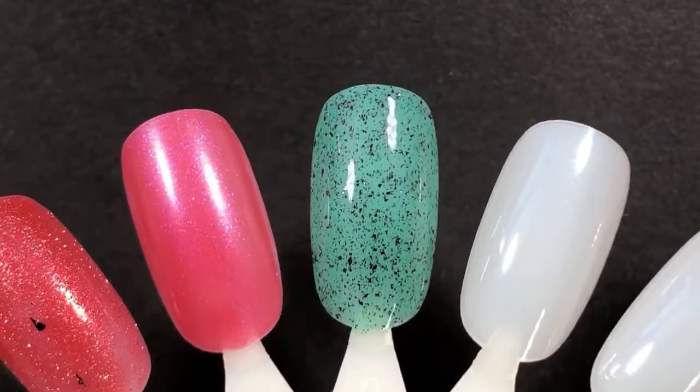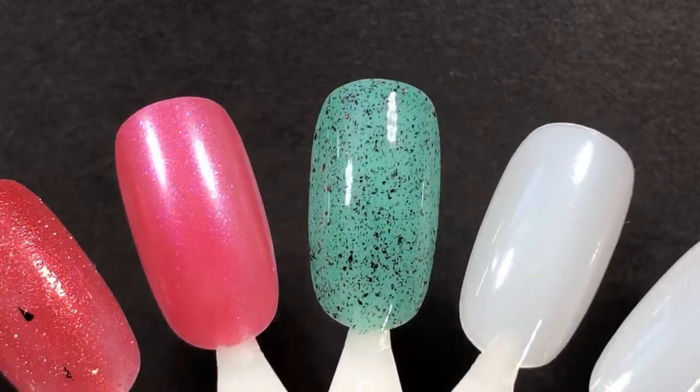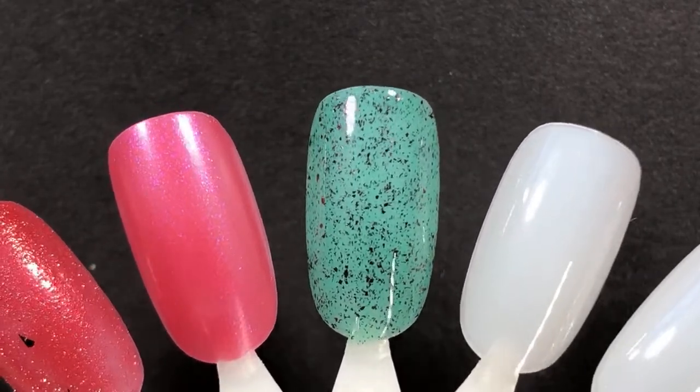But I am seeing lots of those shifts in person. I see the black, I see the red. It's beautiful. So that's one coat of Lemming Lacquer See What's on the Slab. $13 with a 100 bottle cap.